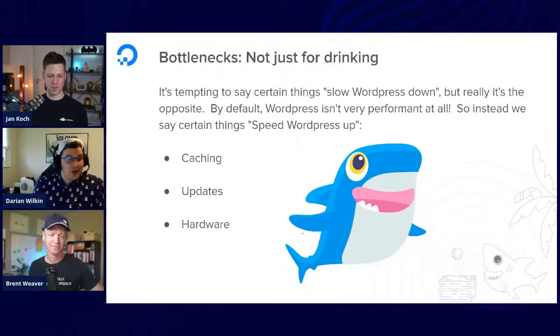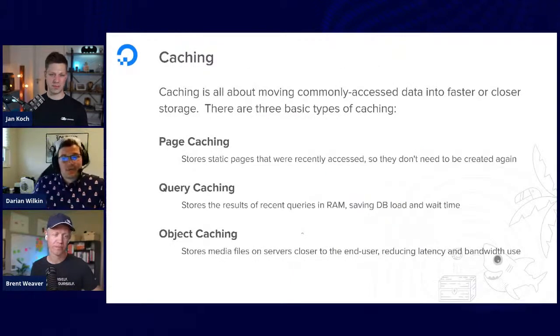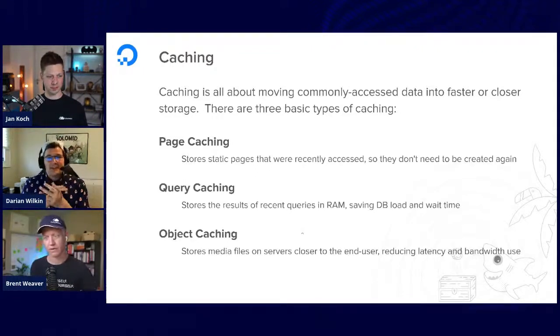We're gonna talk in broad strokes, but let's get started talking about those broad strokes, right? So let's talk about caching first. This is one of the things that, honestly, is the quickest, easiest way to improve performance in most cases. Caching is all about moving those commonly accessed pieces of data into faster or closer storage, right?